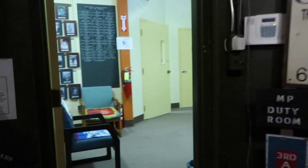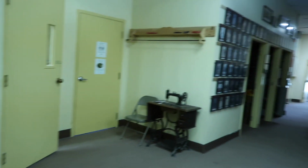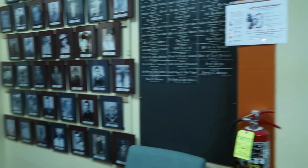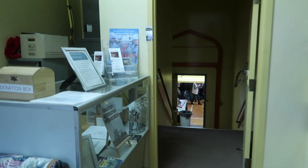I can't imagine how much work went into all of this. One last look before we go outside. They're serving up food. We're going to grab some before we go. We put our donation in the box on the counter.